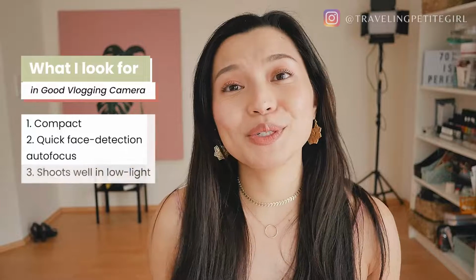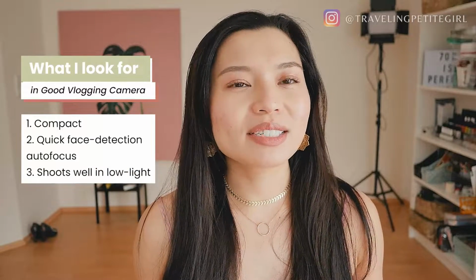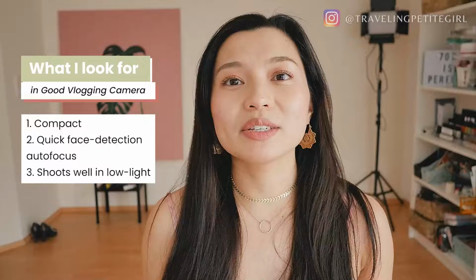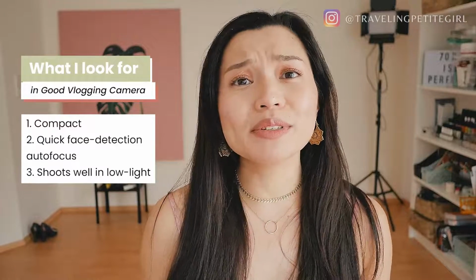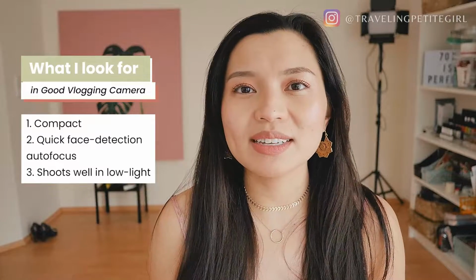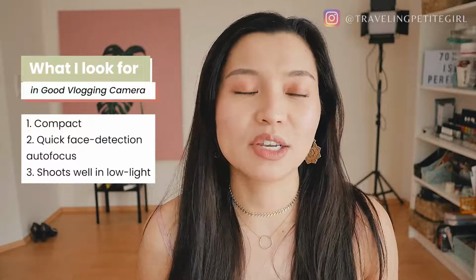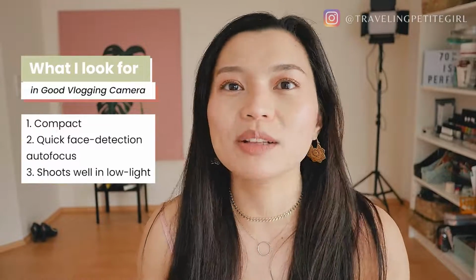The next is that it shoots well in low lighting conditions, because when you're vlogging, you're not setting up the lights, you're not always in a very well lit room, so you want to make sure that your camera can shoot very well in low lighting conditions. What I mean by that is that your photos are not going to look grainy or really noisy. What you want to look for in a camera is that it has as little noise as possible when you're shooting in dark conditions. Sometimes it's in a dark room, sometimes you're shooting at night, sometimes you're shooting at a dimly lit restaurant. So you want to make sure your camera performs well in conditions like that.